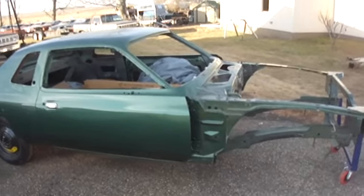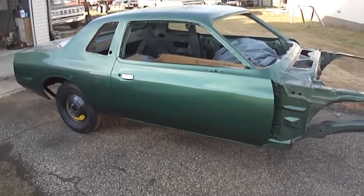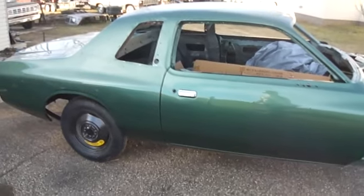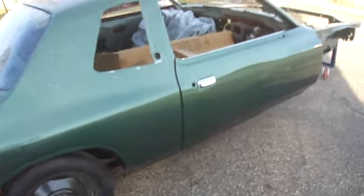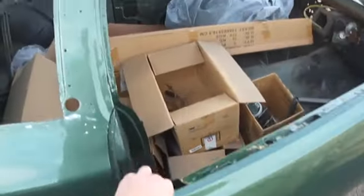Okay, general update on progress. As you can see, I've got the doors on. It's windy out here right now, so hopefully that doesn't come through too bad in the mic. The latches and stuff are in, so everything closes. It's full of boxes of stuff.